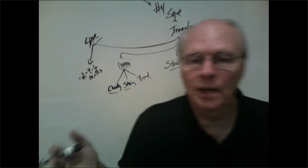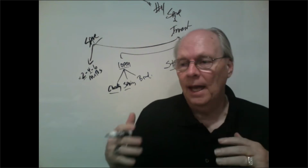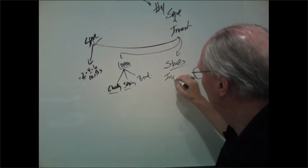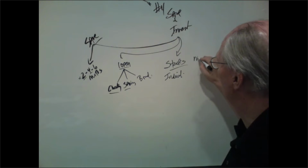You can buy and sell them on the same day. I have a friend that does trading like that, and he does extremely well. And you can buy individual stocks. Number 2 is you can buy what we call a mutual fund.